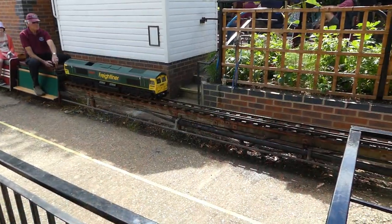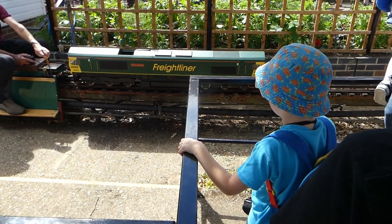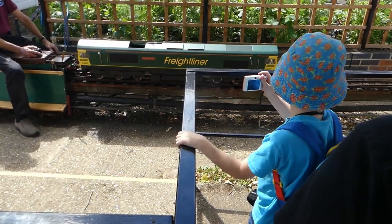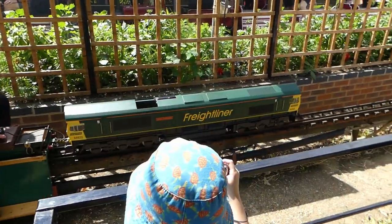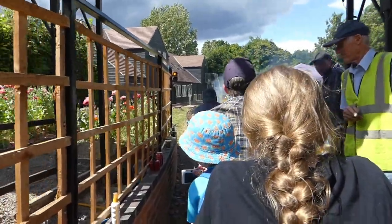There's a tunnel over there. Here's a Freightliner Class 66 diesel. Here we go on the other line.